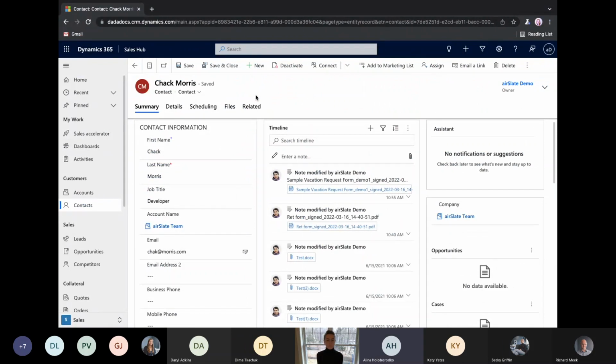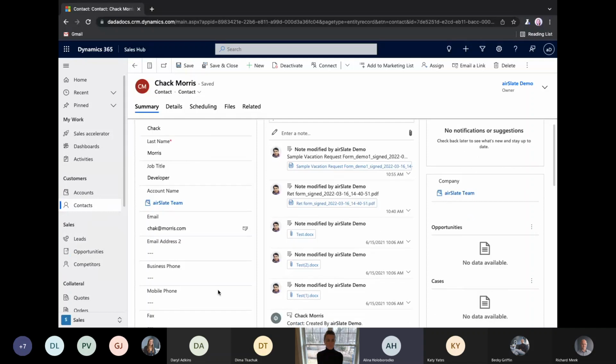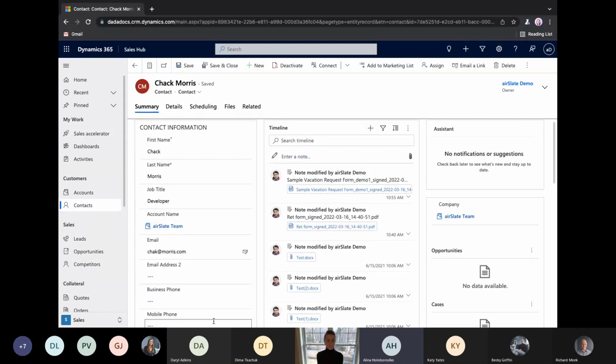So for the Dynamics part, you can use signNow for any of the records and any of the objects. You can work with an account, with a contact, with an opportunity, and any of the data from the records. You can pre-select it and send it over. So we have this contact. I've decided I wanted to pre-select some vacation requests, and I have the vacation request for Chuck Morris.